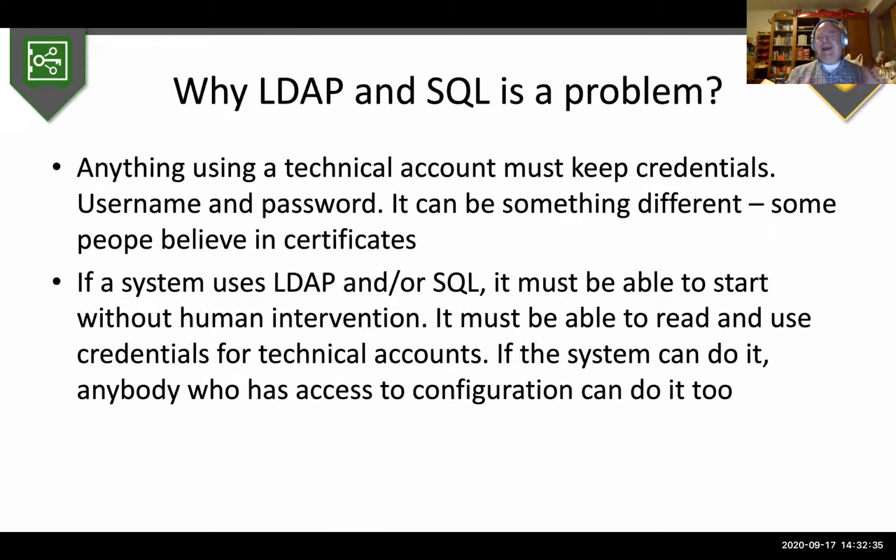But in 99% of cases, believe me, it's just in an open form in some configuration. Even worse, this is not only about configuration, it's also about some scripts. These accounts are everywhere, and unfortunately, administrators quite often are using really powerful accounts. SecureAnyBox is not able to start without human intervention. 99.9% of systems are able to start without human intervention.